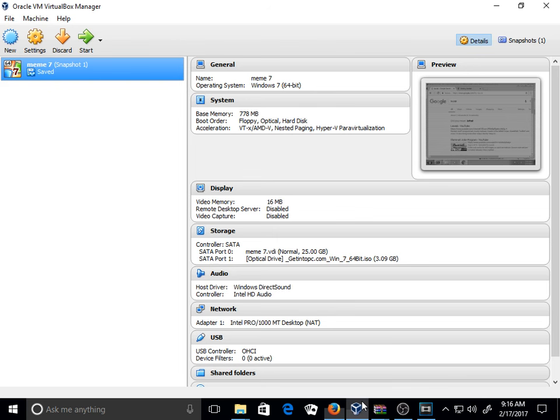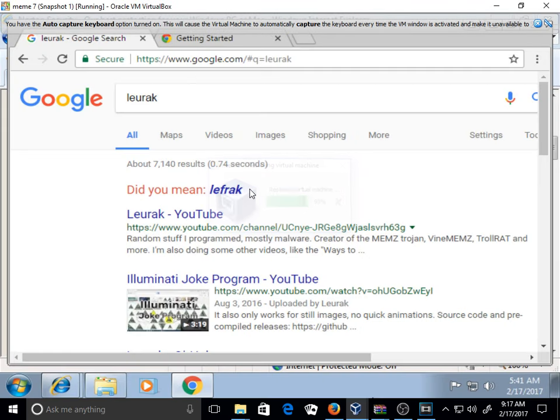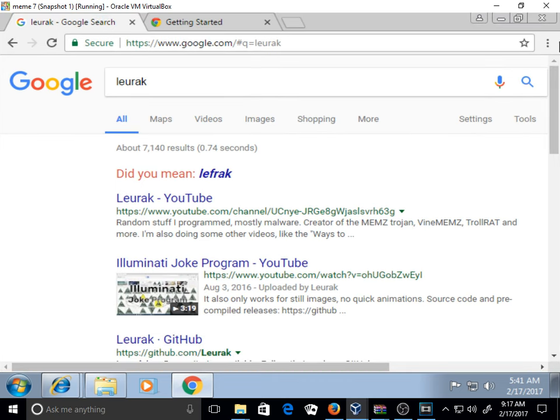So I have a snapshot saved. And the way we can do Windows 7 multiple times is I actually have a snapshot for when it is in its good state. As you can see, it's restoring, and I actually did a destruction to test this beforehand. And as you can see, this works perfectly fine.